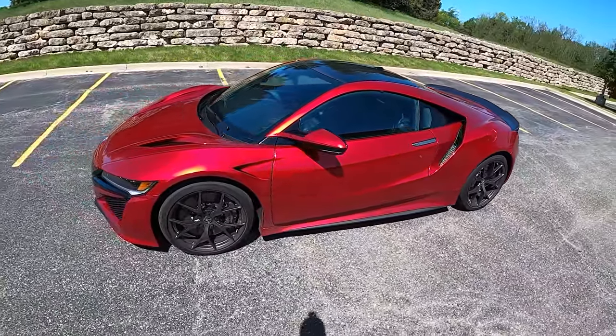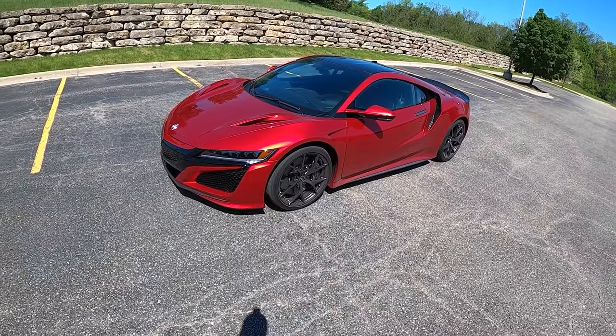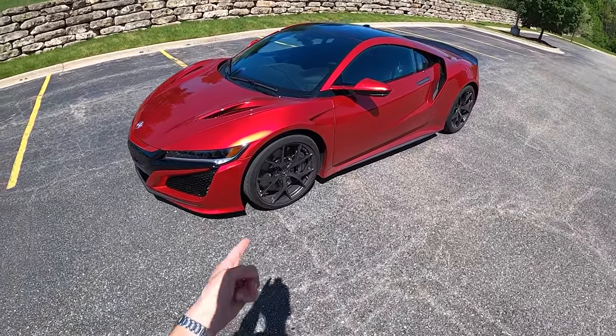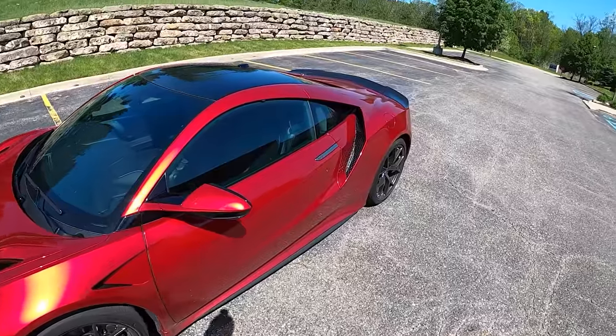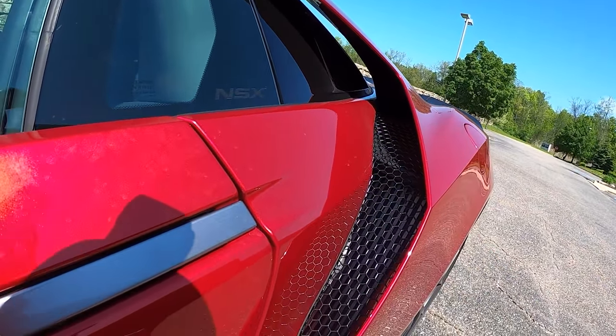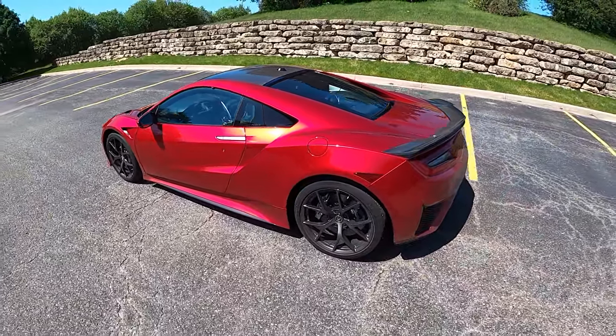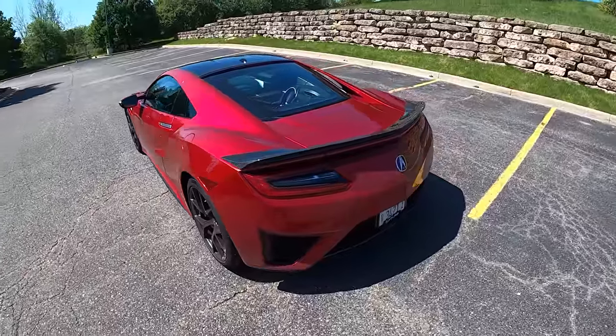No problem, easily. I love the styling Acura did on this. The final design, the final look, especially with these wheels, is just gorgeous. I didn't know there was a little front flying buttress in there. Kind of cool. Just a great mid-engine supercar.